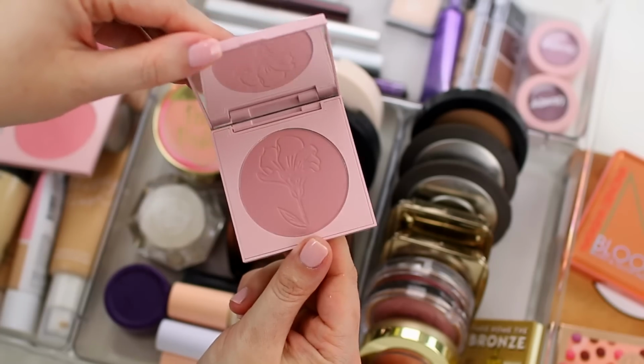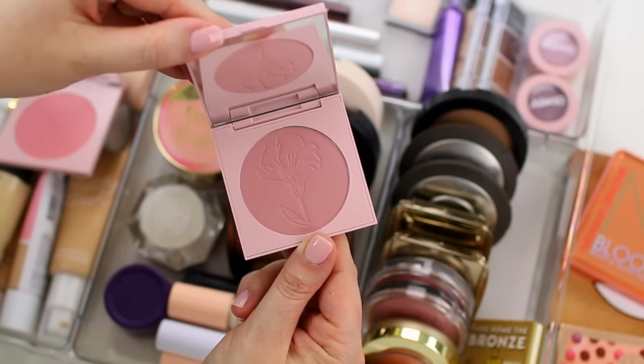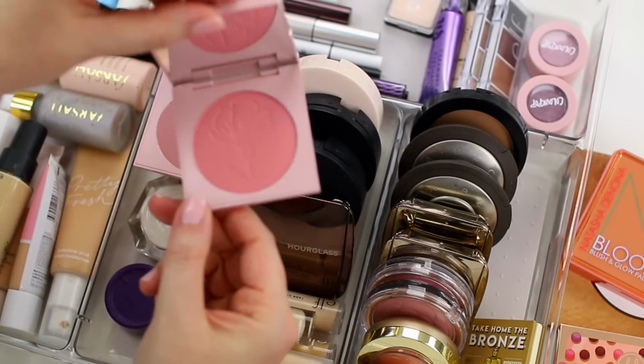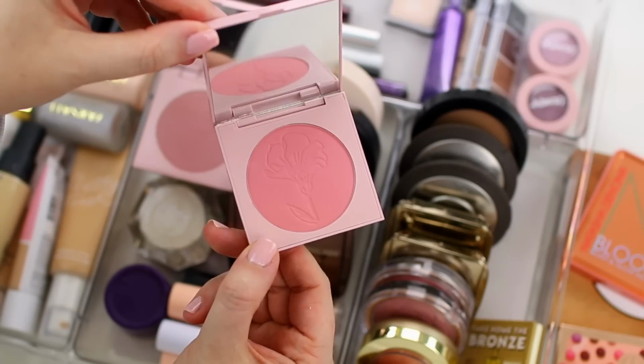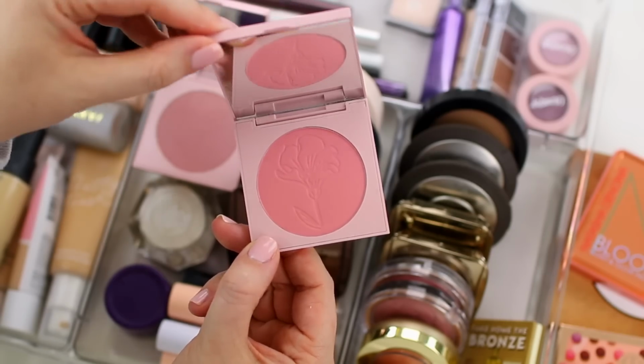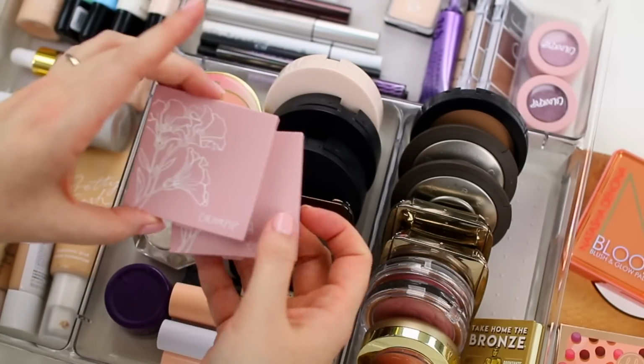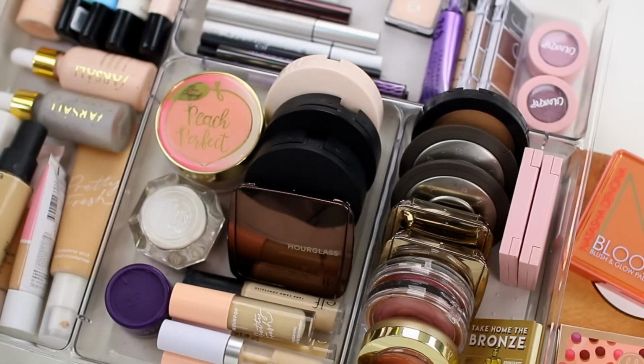So this one is in the shade Coast to Coast. It's a little bit deeper. I think that I've worn this one, but I haven't worn this one. This one is in the shade Catch My Vibe. This one's obviously a little bit brighter. I haven't really tried a lot of the ColourPop pressed powder blushes, so I am looking forward to using these and seeing how they compare to some of my other favorite formulas.